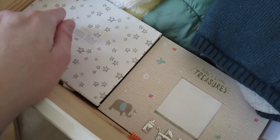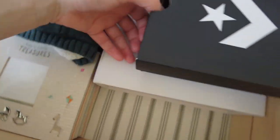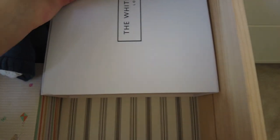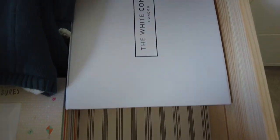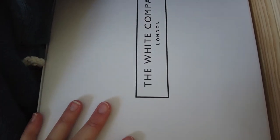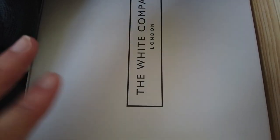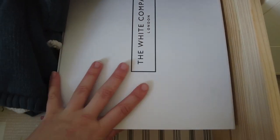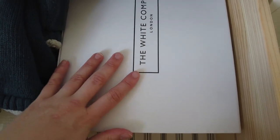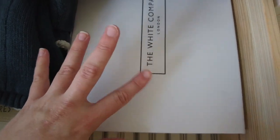This one just has little bits and bobs for baby, which we don't really have any space for just yet. This white box here is the White Company box, and this was what had the towel in that I showed you. This is what I got from my colleagues before I went into maternity leave. And this one just has more bits for baby, which I haven't got anywhere to really put just now. So yeah, they just stay in there. I think it's got a lot of cards in there as well from when we first had Graylin, so it's another memory box, but just on a bigger scale.